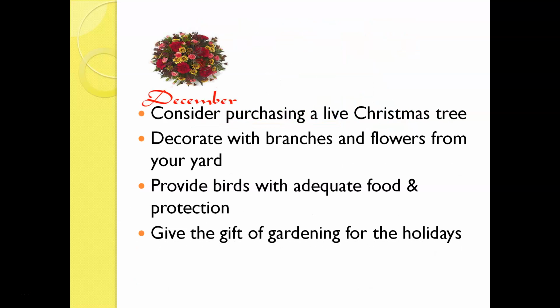Into December, I don't know that many of us actually do this, but if possible, purchase a live Christmas tree. And then you can enjoy it both inside and maybe outside. You can also consider going outside, depending on the weather, and cutting a few branches, whether from a red twig dogwood or some dried hydrangea flowers that are still outside, and bring that inside to decorate your inside as well.